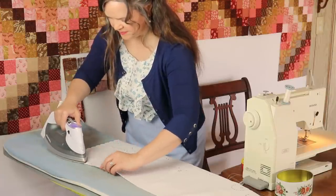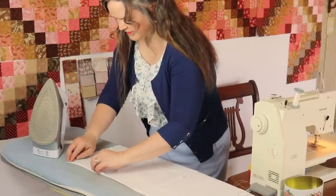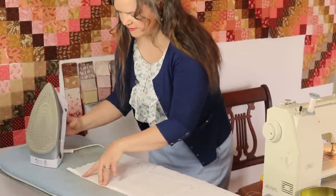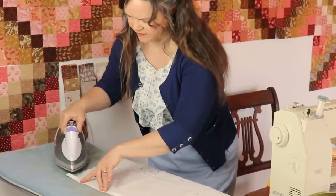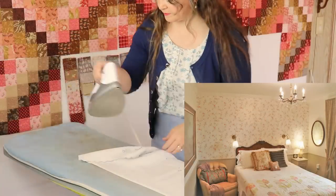For those of you out there who are curious, this is my sewing area, and the project on the design board is called Trip Around the World. My colors are chocolate and rose, and this quilt's destination is the guest bedroom.